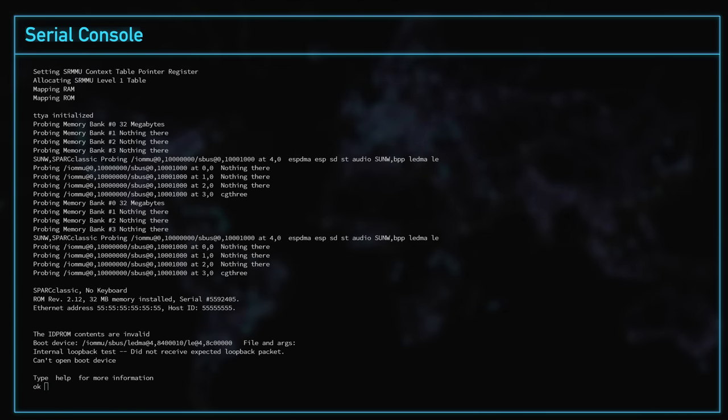We've reached the OK prompt, which is great because that means we've successfully booted from the firmware. As expected though, due to our new NVRAM chip, we see a message indicating ID prom contents are invalid, and the host ID and Ethernet address are both shown as all fives. We will now need to program these values before continuing on.